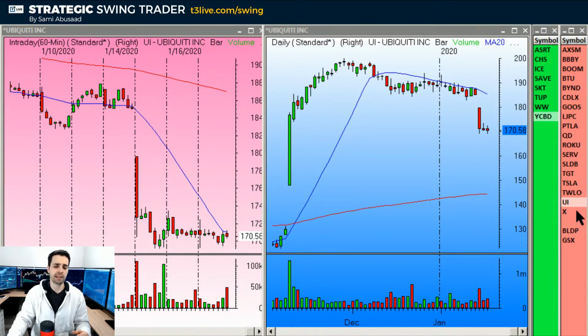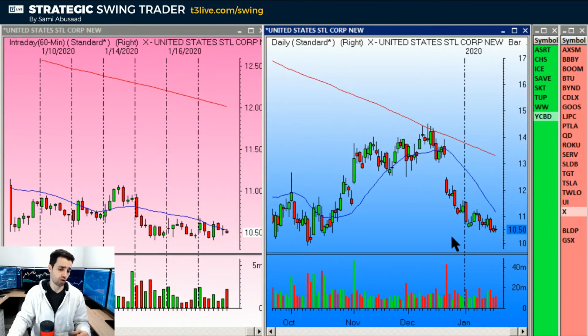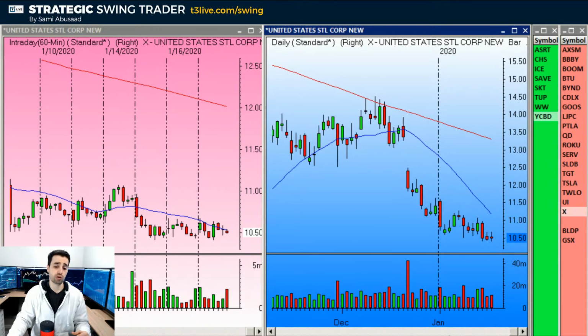And then last but not least is X as a short under the base right here. So it looks good. X looks really, really bearish. Problem with the X is we have support below, but X looks horrible. I mean, it looks really, really bearish.